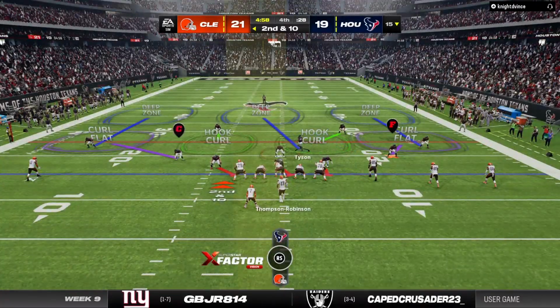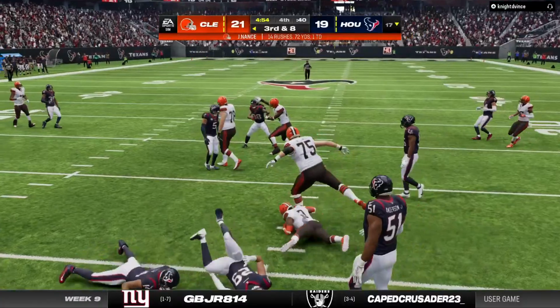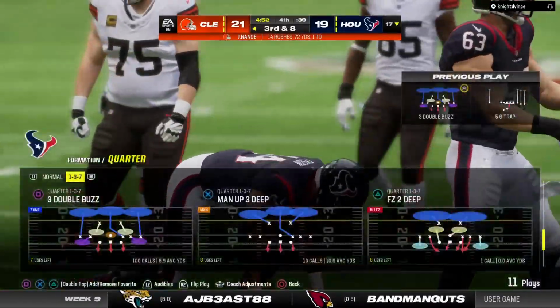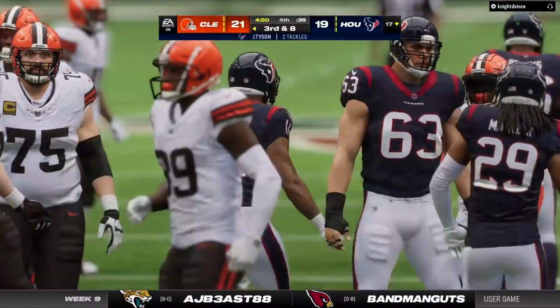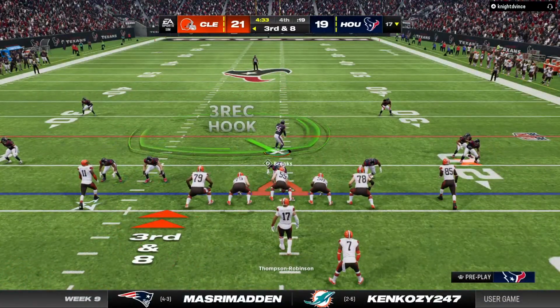Now a 2nd and 10. Now a handoff up the middle. Nance, and a short gain across the 15 to the 17-yard line. They do get a couple, but they'll be left staring at a 3rd and 8 coming up.